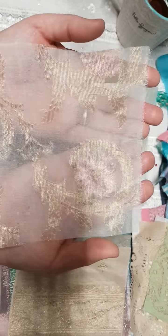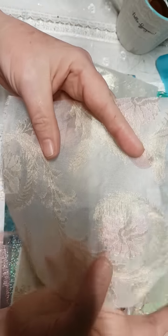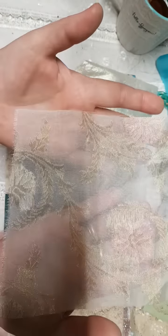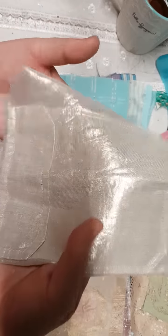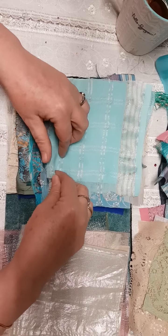This is beautiful. I just found this today. So I put a piece of this. Some people don't have the pink flower, but they'll have some beaded pieces on theirs instead. And this is very shiny. And I just cut it all up. It's like frosty. Get into the blues.